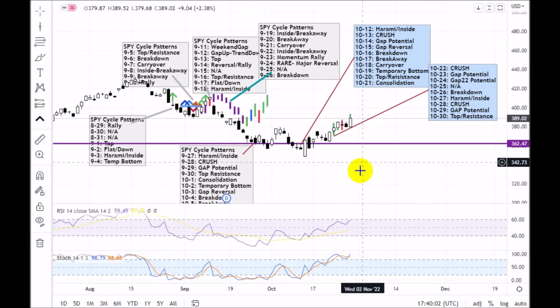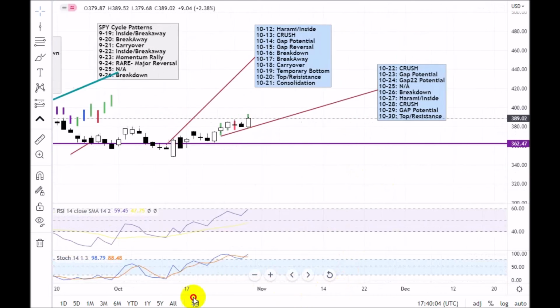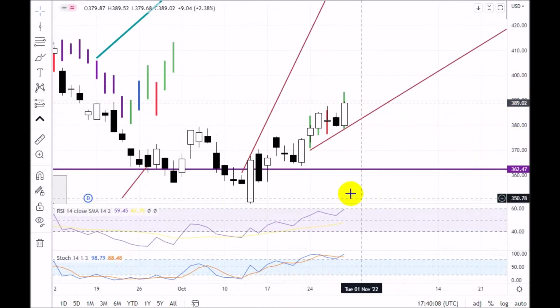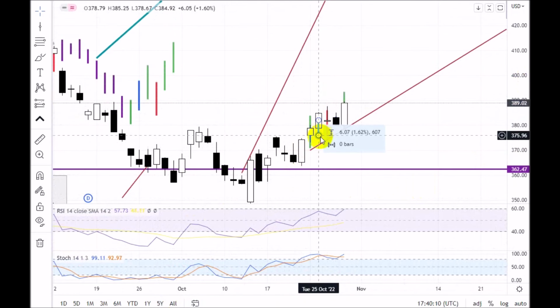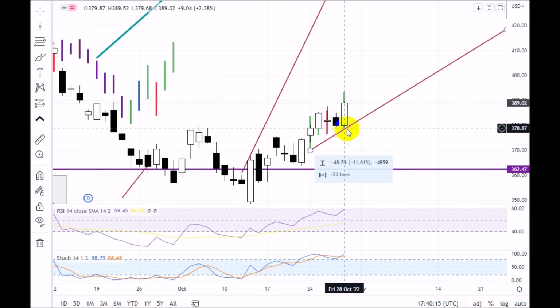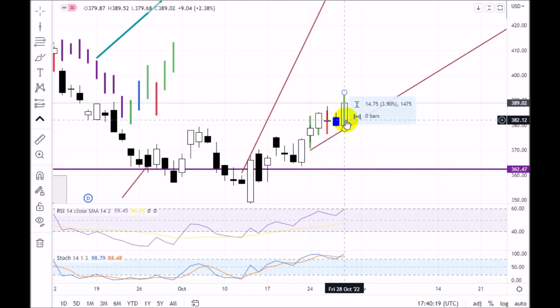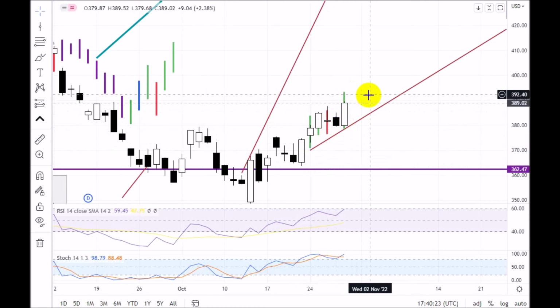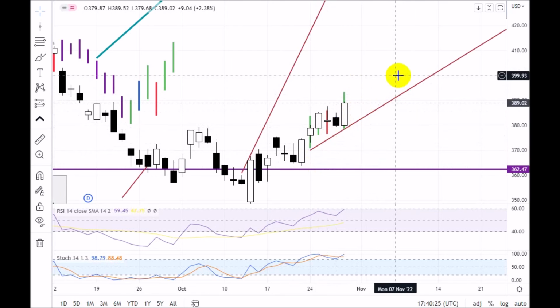But we've looked at this last week. I mean, it's quite obvious when you look at these bars how it nailed it. So these bars I drew, the green, the red, the little blue back behind here, and then the green. And this was just my interpretation of what I thought would happen a week in advance, and it just nailed it. So now we're looking at a little topping pattern, possibly a little consolidation, and then more of a rally.